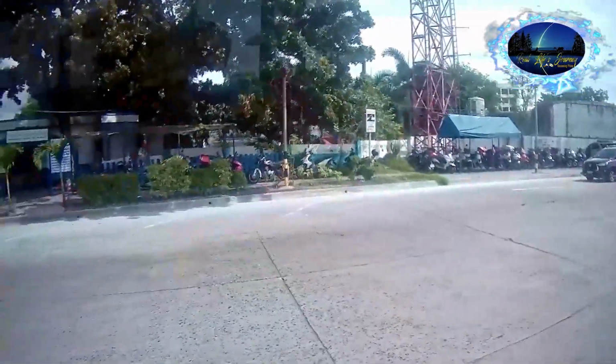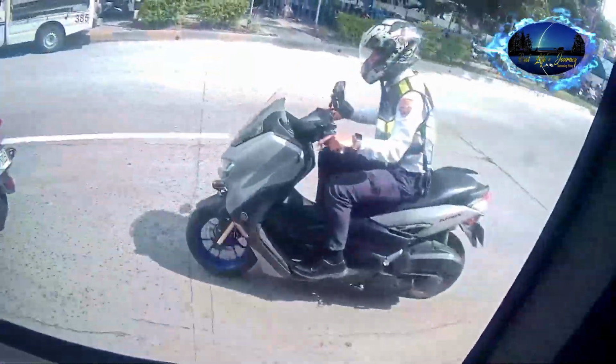Just on the bus. There are a lot of motorcycles here. First-hand experience of the traffic here in Manila.